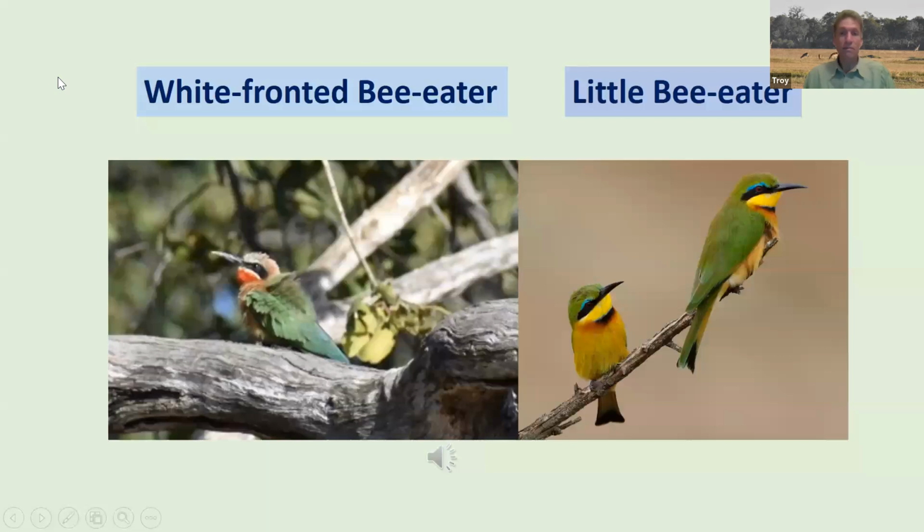I have to show you some bee-eaters. We have no bee-eaters here in North America, but some of them are really beautiful. And so white-fronted bee-eater and little bee-eater, as the name suggests, they catch bees. Some of these species eat more bees than others, but on average, about 80% of their diet are bees and wasps. And they'll catch a bee and they'll knock the stinger off before they swallow that bee.